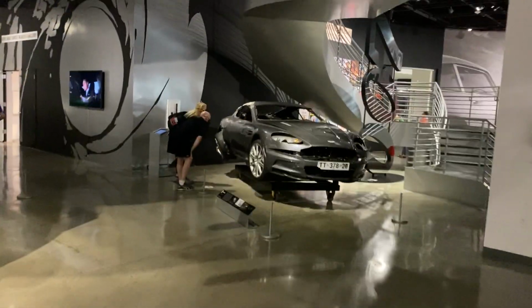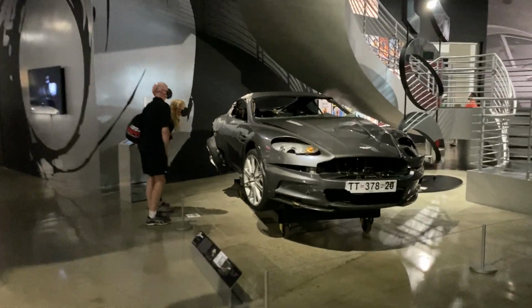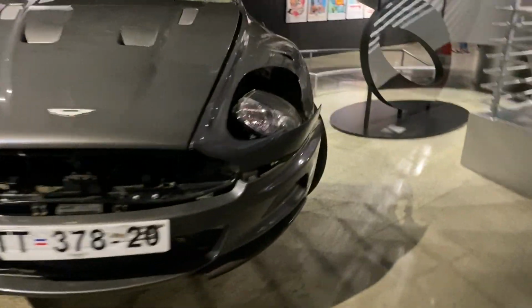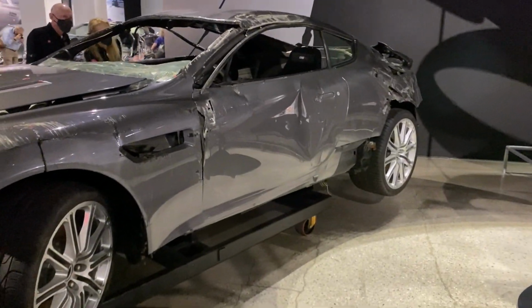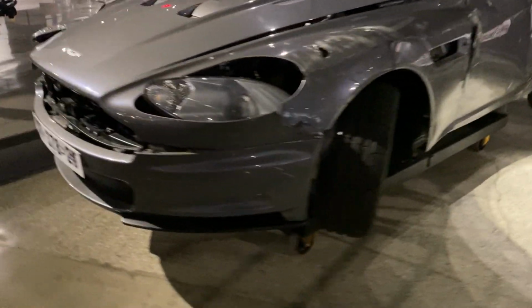So this one here is the one that they used in Quantum of Solace. This one and that one in the opening scene where it got shot up. Supposedly they wrecked like 15 of these things. Jeez, this thing is destroyed. Looks crazy.